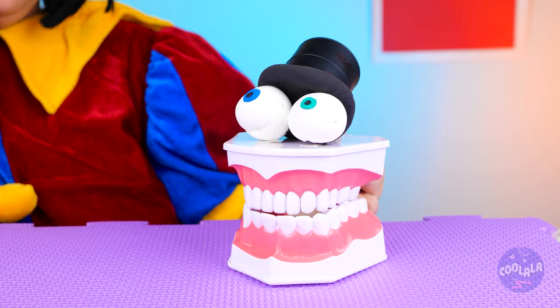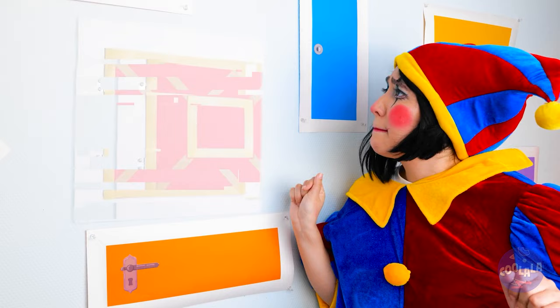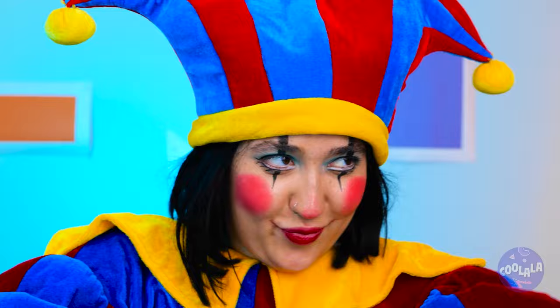Those are tough teeth, but not too tough. Uh-oh, is there a dentist in the house? Maybe the magic doors can help. It's Jimmy the Pig. Just what we need.